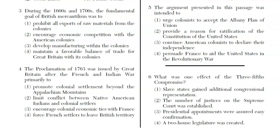Okay, so during the 1600s and 1700s, the fundamental goal of British mercantilism was choice 4, maintain a favorable balance of trade for Great Britain with its colonies. You look at the other choices there. Choice 3, develop manufacturing within the colonies? No, they did not allow manufacturing. For instance, in America, it was illegal to have a forge where you make iron stuff. So you couldn't make wrought iron in America. You could get iron out of the ground, but it had to be sent back to England to be manufactured into stuff, because otherwise you're defeating the point of mercantilism.